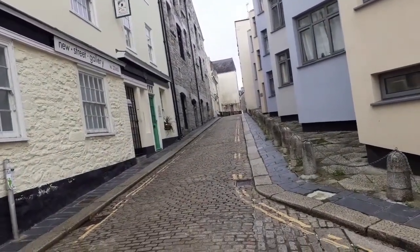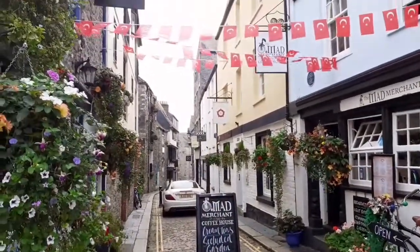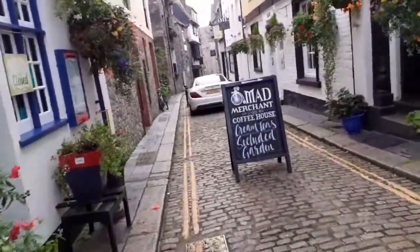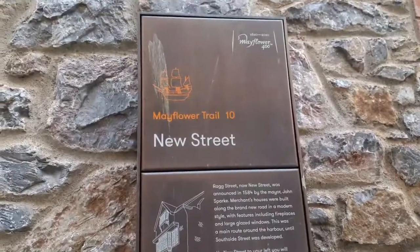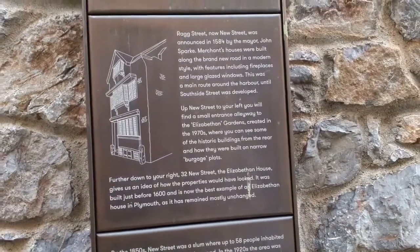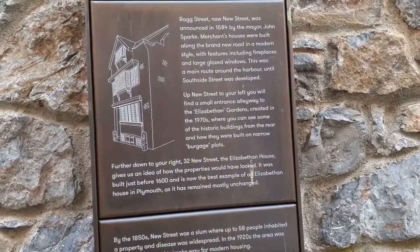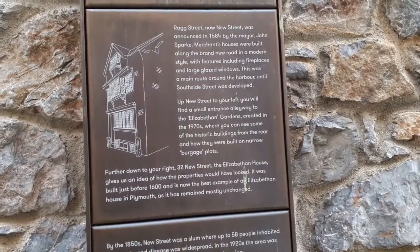Apparently this is called New Street, but it was originally the first new street. I'm guessing I missed a few of these actual markers on the way. Oh, Rag Street, now New Street, sorry, other way around. A brand new road in a modern style with features including fireplaces and large glazed windows.